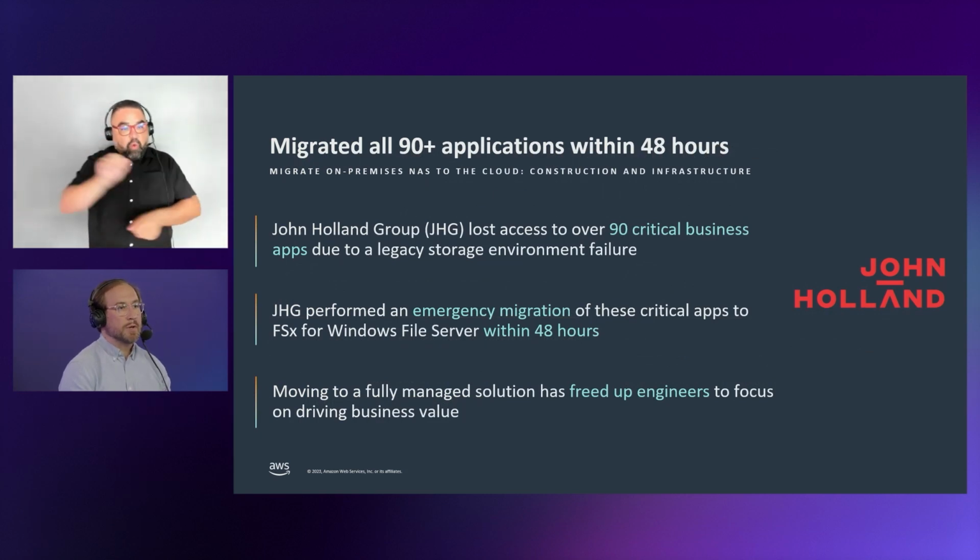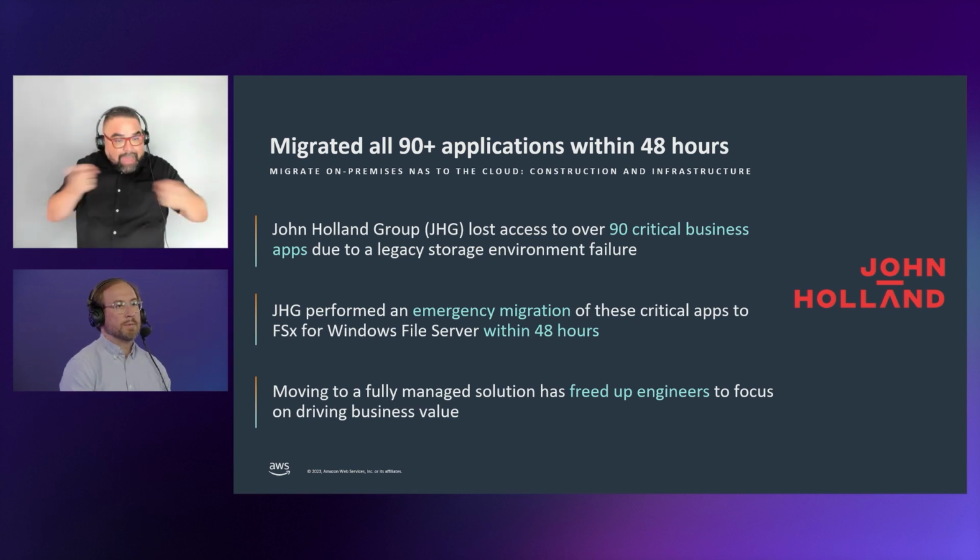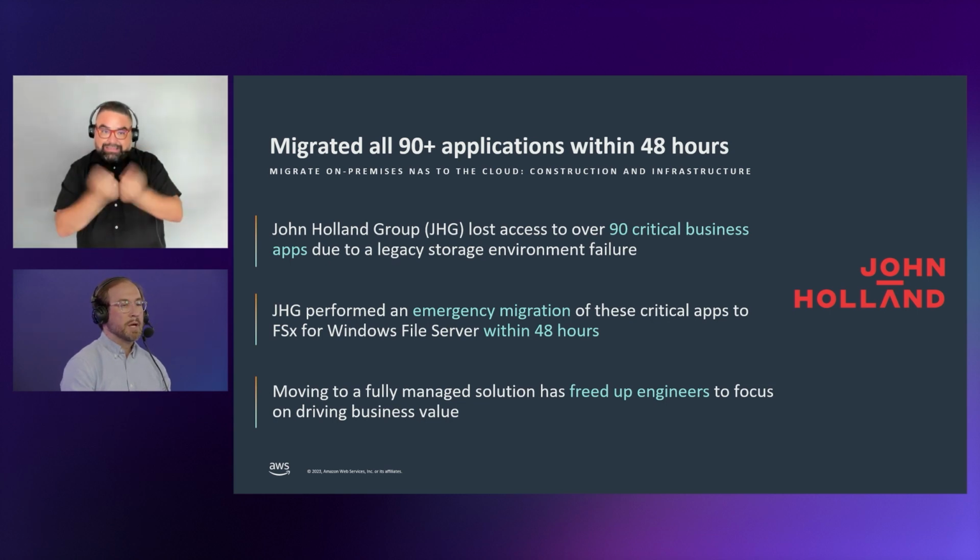An example of a customer using FSx for Windows File Server is John Holland Group. John Holland Group is a construction company out of Australia, and they have over 90 mission-critical business applications that they had stored in their migration from on-prem to AWS, leveraging self-managed infrastructure. And they had a plan long-term to migrate into FSx for Windows, but they had a situation in their environment that they had to restore from backups from very quickly. And our ProServe team worked with them to restore in a matter of 48 hours versus the 6 to 9 months or so that they were planning on doing this over a period of time.